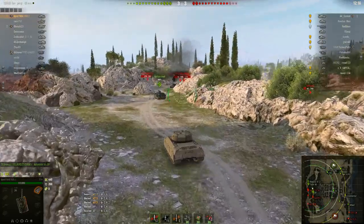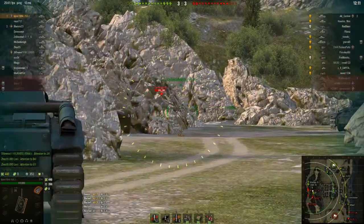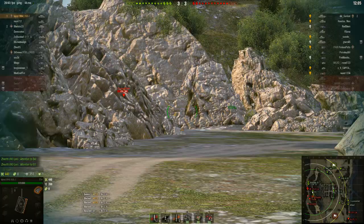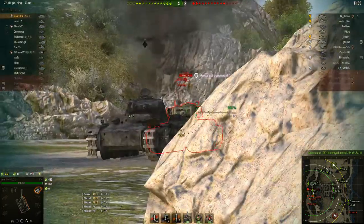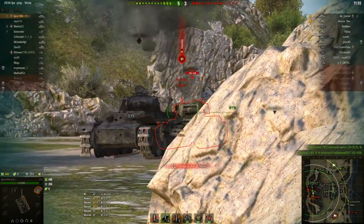So I'm going to start to move forward. And this thing actually moves at a pretty good clip, but the traverse speed is god awful on the hull. It does not want to turn. But a lot of the parts that were actually, oh, there we go. Okay, I'm going to load the gold.